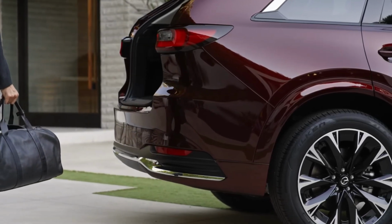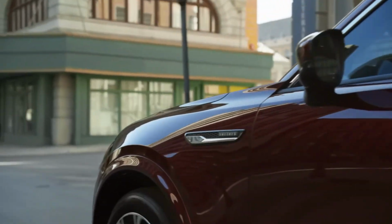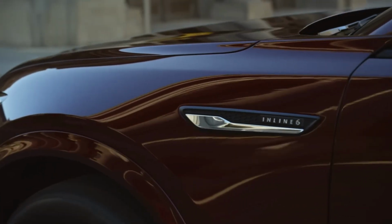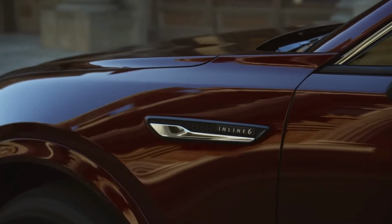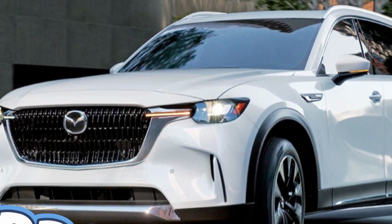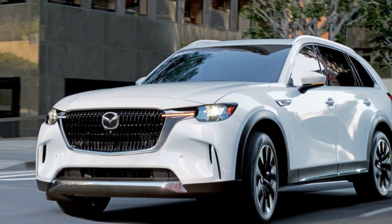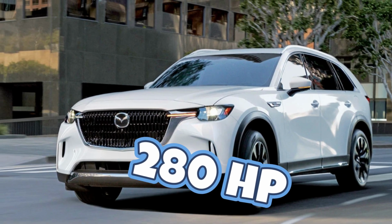So let's talk about the engine choices. The Mazda CX-90 gives you 3 different engines to choose from, and remember, the CX-90 does not have a V6, okay? It has an inline 6. So the standard engine is a turbocharged 3.3 liter inline 6, and this engine produces 280 horsepower.